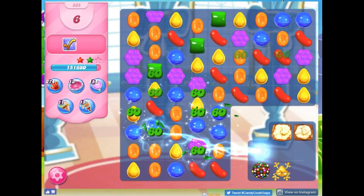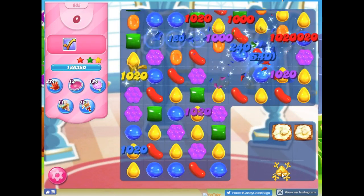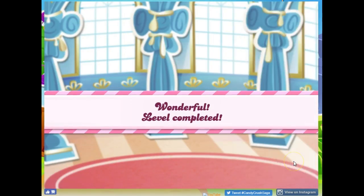So Suzanne, I hope that that helps. Notice you don't have to get to the popcorn. If you've got the frog filled, you can have different access to that area.